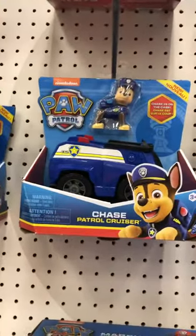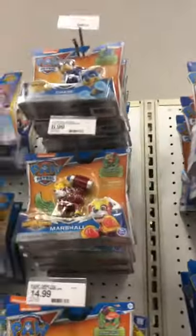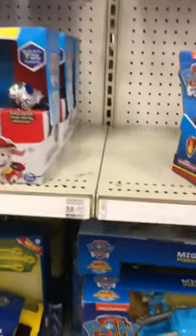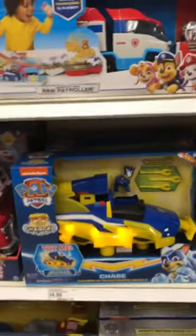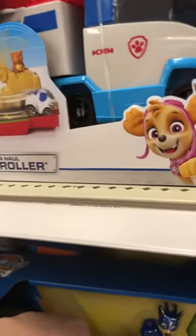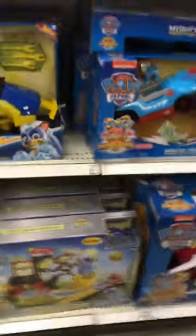Space Paw Patrol cruiser. There's the Mighty Pups. Mighty Pups. What's this dude? That is so cool. There's this dude here. This button. That was like so cool. Never had something like that before, but mine's a helicopter.